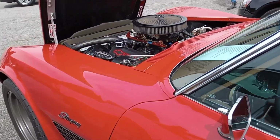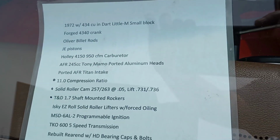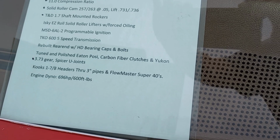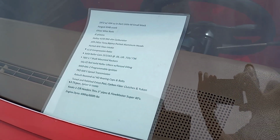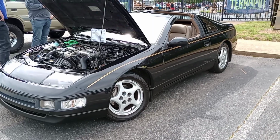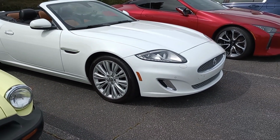Here's the engine. 434 cubic inch small blocks. Small block, so that thing's probably 600 horsepower. TKO 600. Twin turbo, probably. Oh, I like these new ones.